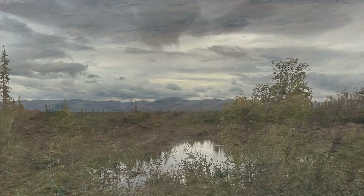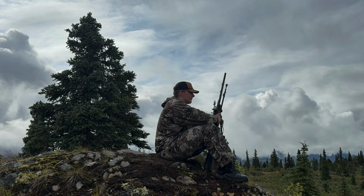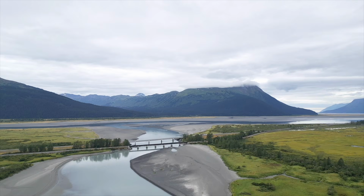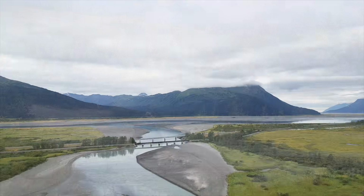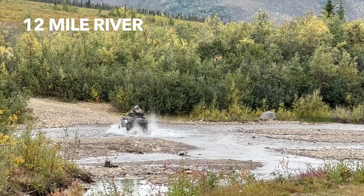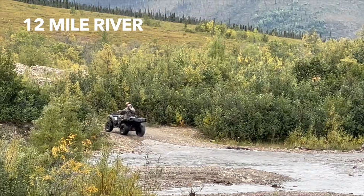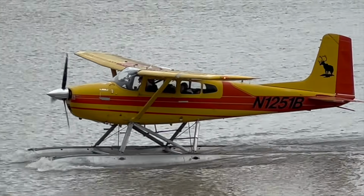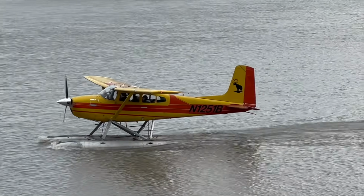This is the Steese National Conservation Area, one of the most beautiful yet controlled hunting areas in Alaska. From the tundra at 12 Mile Summit down into the valleys, this is where the legendary 40-mile caribou herd begins its long migration towards Canada. The herd itself is divided into 4 hunt units. Unit 1 and 4 sit right off of Steese Highway, the easiest places to access and usually the first stop for hunters trying to get in front of the migration.